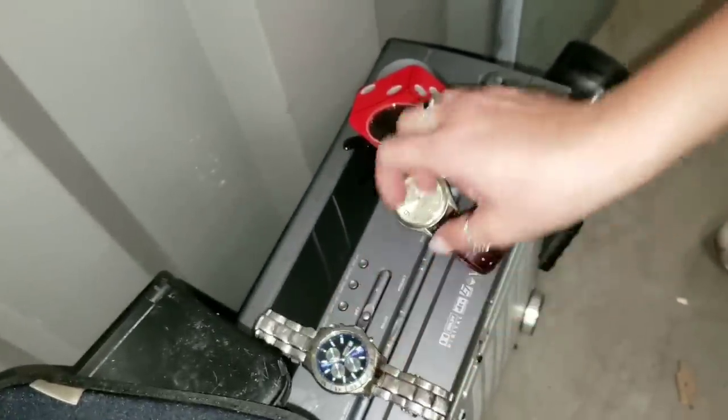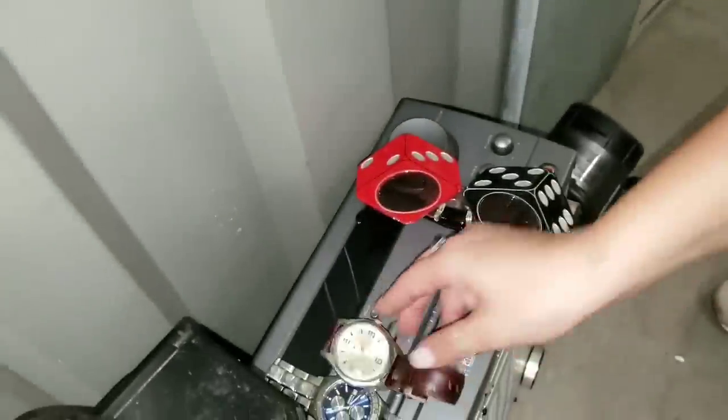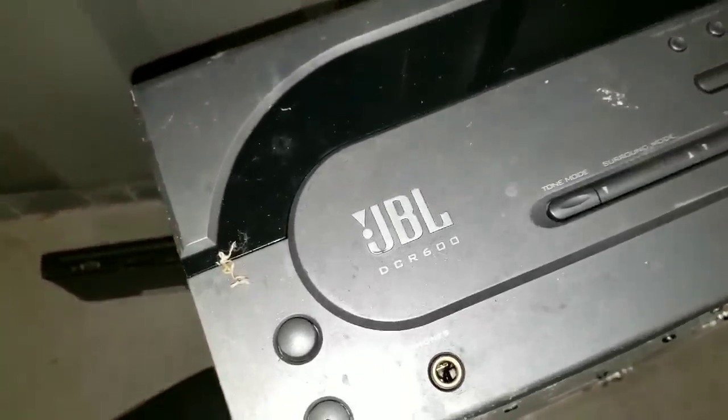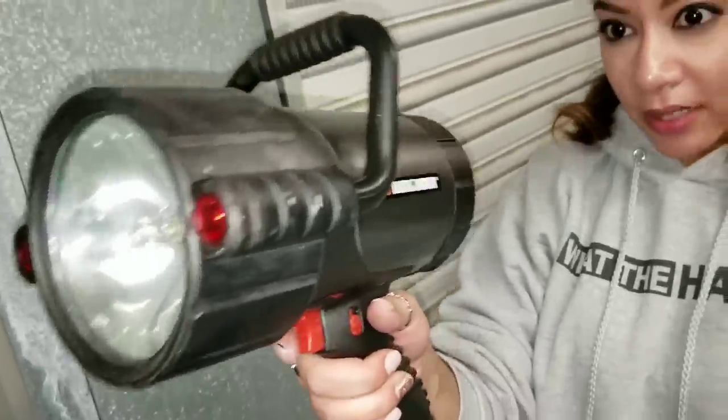Is that a Fossil? That's good. That's probably $40 right there. Yeah. And then this one is polo. Ralph Lauren polo. And let's see, what do you have there? They got dice in the mirror. Okay. And then underneath all of this is the JBL DCR 600. We'll have to check that. And then look at this monster light. The Black and Decker. A radar gun. Needs to be charged, but we don't need it. We got our light going on right here.